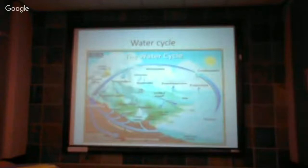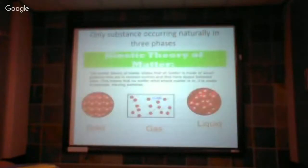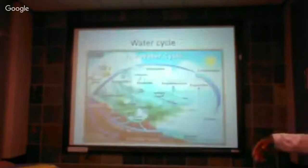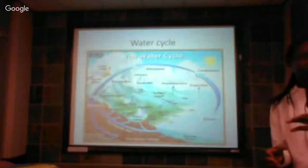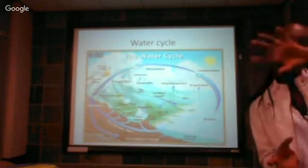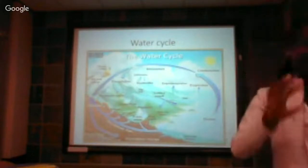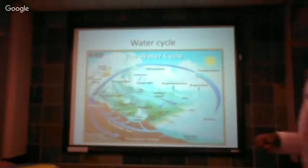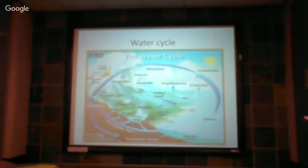All right, the fact that water naturally appears in three phases makes it possible for the water cycle to occur. It makes it possible for heat to be exchanged between the oceans and the atmosphere, and that's where our water cycle comes in. In the water cycle, who can tell me where the water cycle starts? Like from the ocean. Right, thank you. So we can start from the oceans.